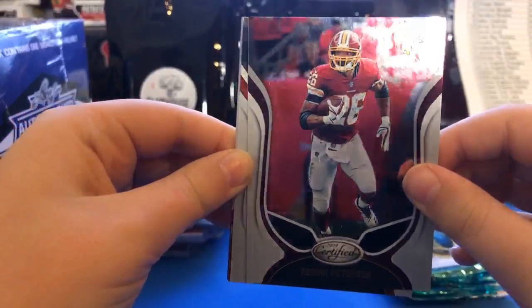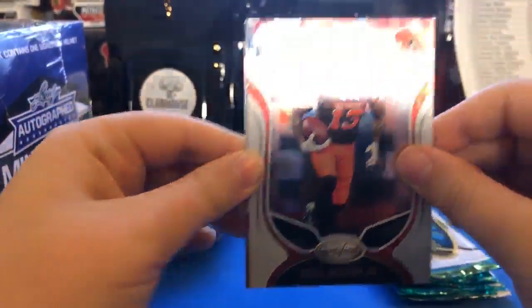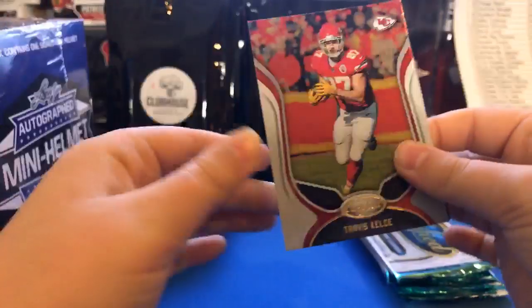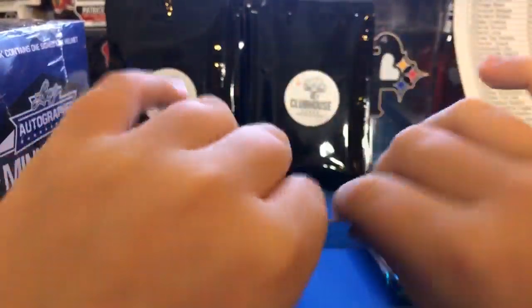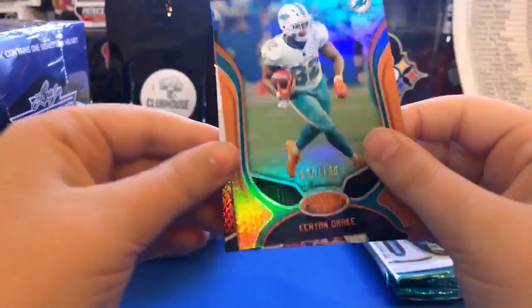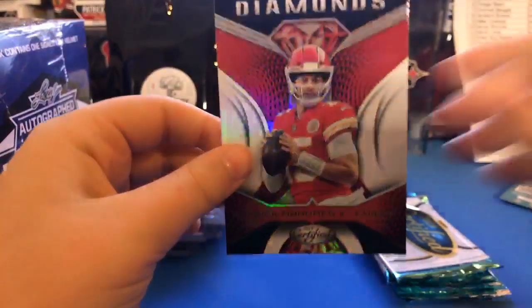Maybe we'll get two autos. Maybe we'll be lucky. Ethan was right. Yeah, Adrian Peterson, OBJ. If we get two mems, that'll be good. Travis Kelce. Mem auto. Before mems. That's the nice Tony Pollard. 186 out of 199, Kenyon Drake. And a patty. And diamonds on a patty.